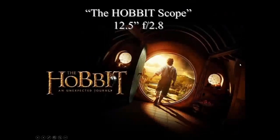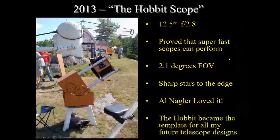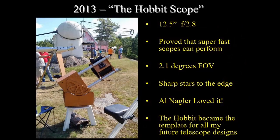And the Hobbit scope. So there's a reason I called it this, which I won't get into today. But this is the telescope here, and what you'll see is that it's repurposed. That 12.5-inch f5 that you saw earlier is actually the same telescope with shorter tubes, everything the same except the mirror and the tubes. So 12.5-inch f2.8.